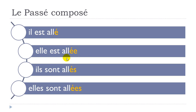But if you want to write correctly, you will have to remember that you put this final e when you've got a feminine singular form. You will have to put this s if you've got the masculine plural form, and you will have to add this es if you've got the feminine plural form. Okay?